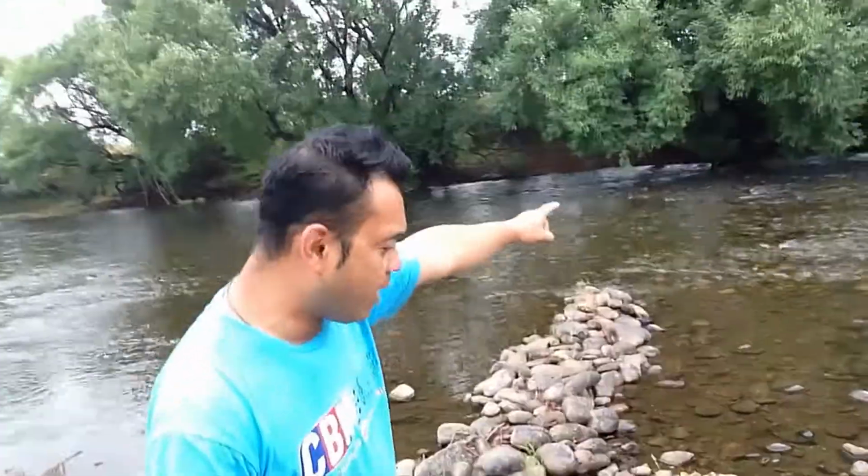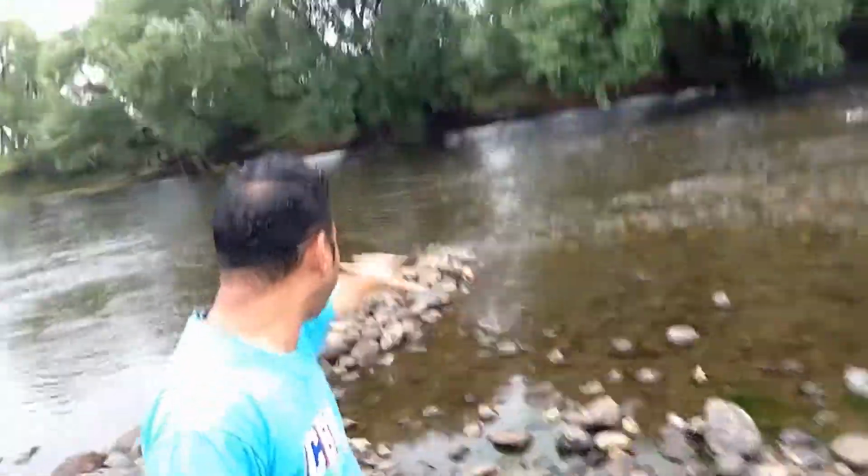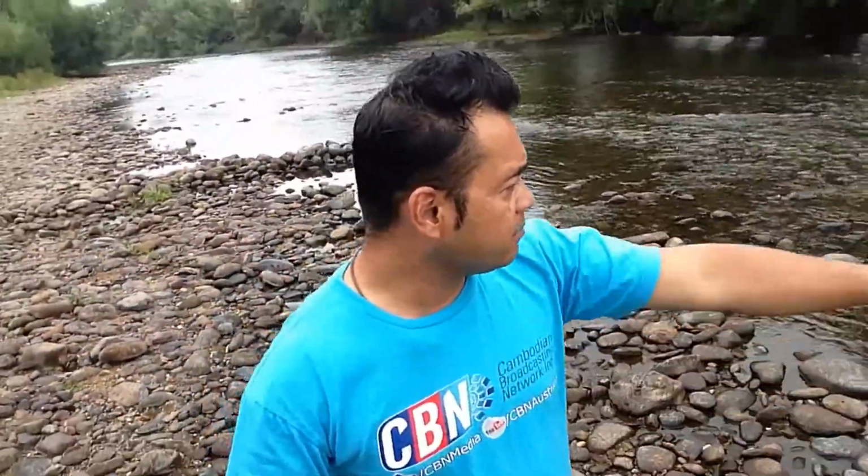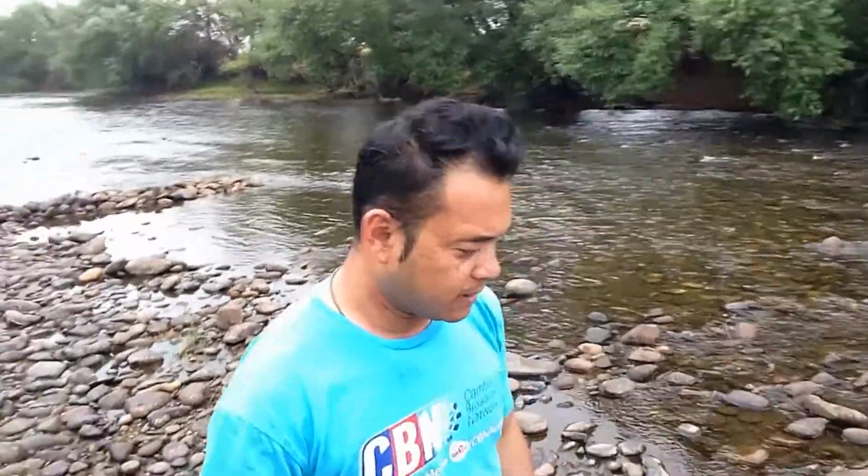Right down there is where the water is getting deeper, but just before that it's just about my ankle. It's really rocky, but it's just beautiful water flow here. Nice clear water, and there's a bird over there, I think. Yeah, a cockatoo.